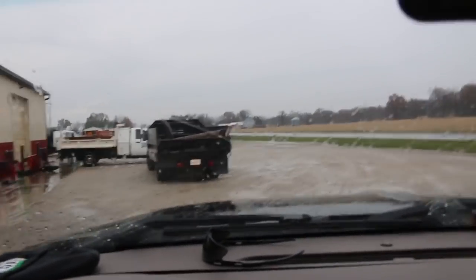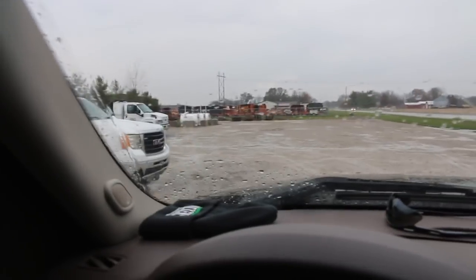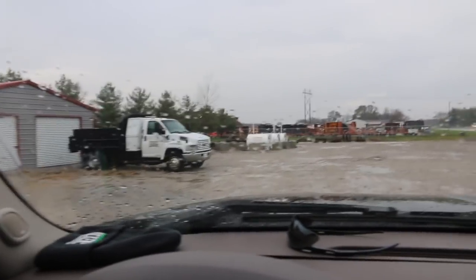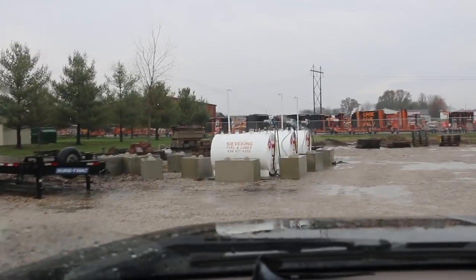Battery died, but we're back in business. I stopped by the shop. Finally got our fuel tank set up. This is so nice to have. Oh, it was a pain in the butt. Oh yeah, there's the new trailer too. You guys haven't seen that. Some of you guys might have on Instagram.